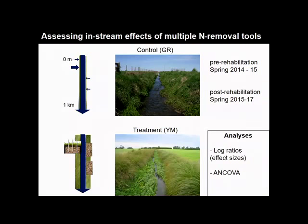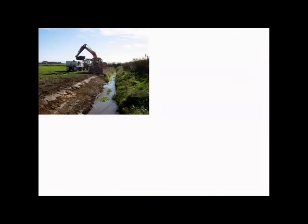And the way that we analyzed these data to help control for some of the environmental variability was by calculating effect sizes and using analysis of covariance, which I'll present shortly. So here's a look at some of those steps in that treatment waterway.